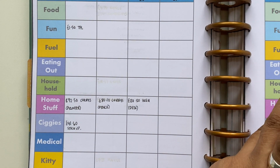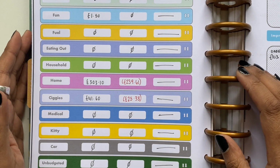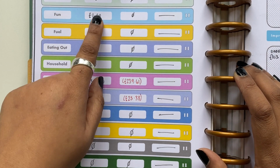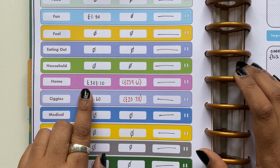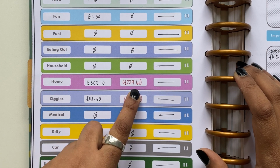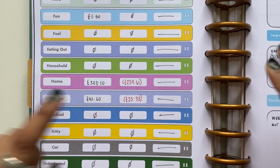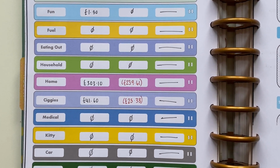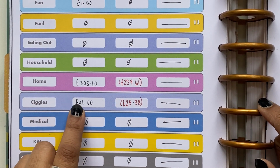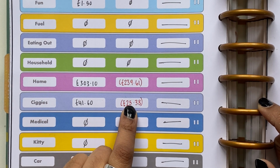So now what we'll do is spin over. I filled this in with the values from the tracker. We've got the £1.50 for the fun category. We've got £310 for home, and that's left us in the red for £239.61. I'm just going to zoom in a little bit more. And then cigarettes, we spent £41.60, and that's left us in the red for £25.38.